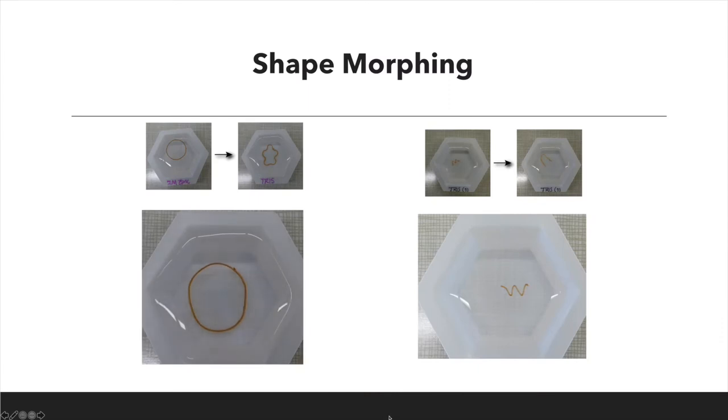When removed from cation solutions, the hydrogels morph from their programmed shape back to their original shape in response to changes in solvent conditions. We were able to induce specific, predictable movements and physical changes in biomaterials dictated by changes in solution environment.